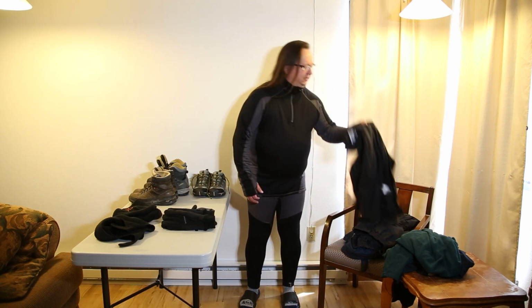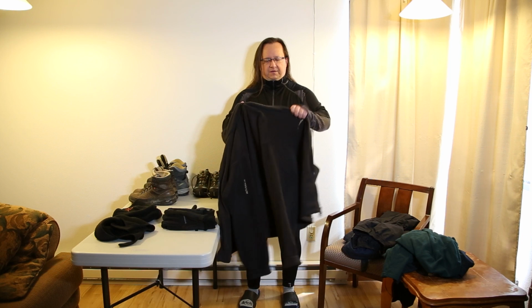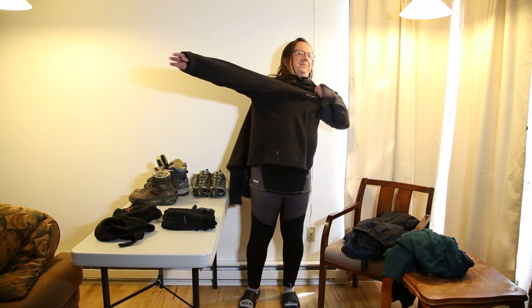Okay, now that I have a good base layer going, let's talk about adding an insulating layer. Your legs shouldn't need too much extra. If it's really cold, as I mentioned earlier, I'm going to double up by putting a silk weight pant underneath these. But for your top, it's really a good idea to have a fleece jacket like this one.